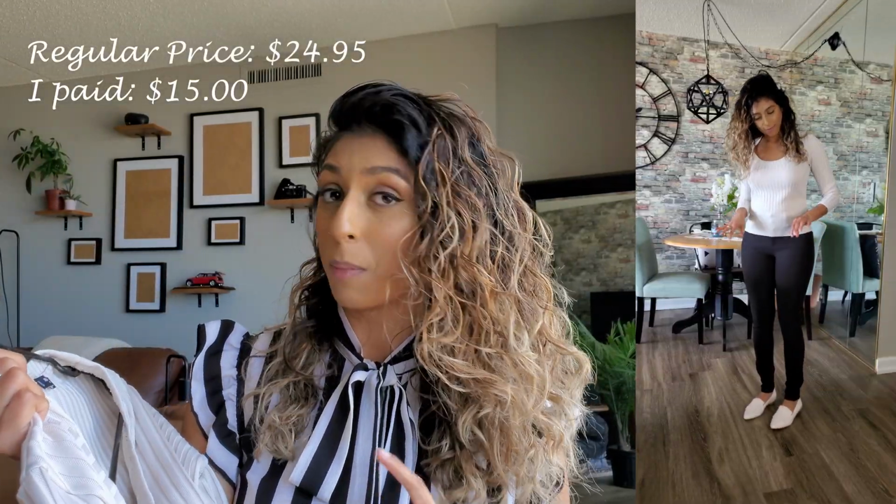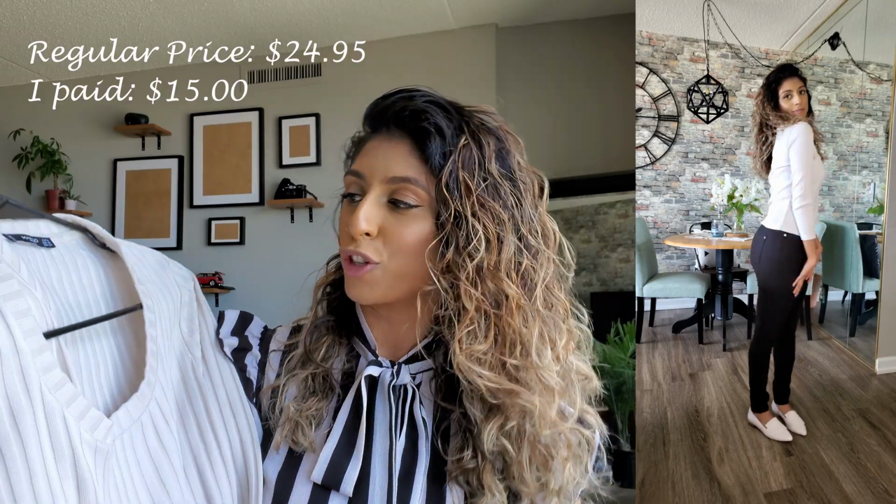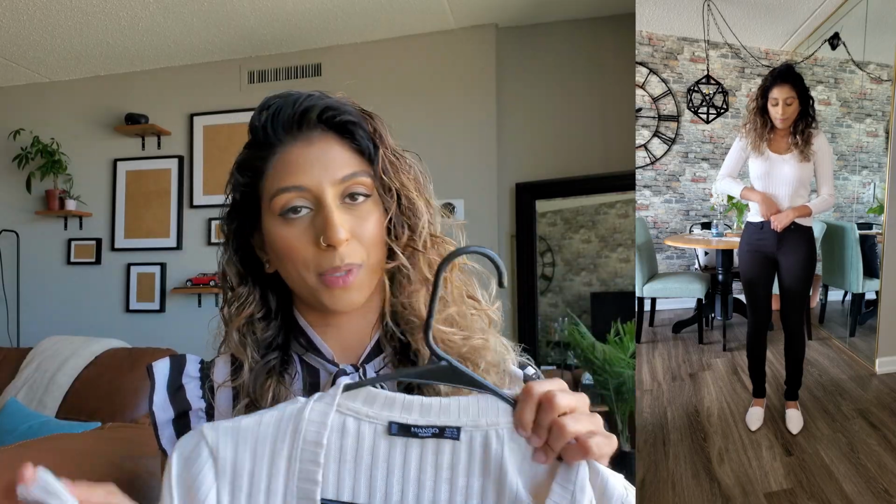Next up, we have tops. This is another collaboration with that brand Mango. It's just a nice 3/4 length sleeve. It has some nice pattern to it. I really do like the neckline to this. And because it's this cream color, it goes with a lot of different things.